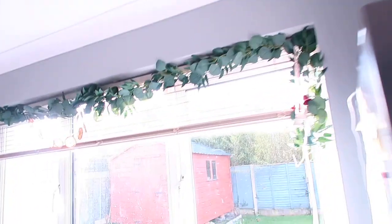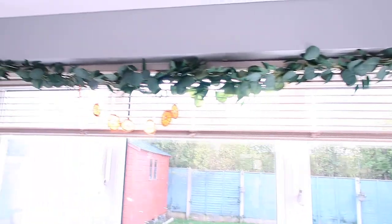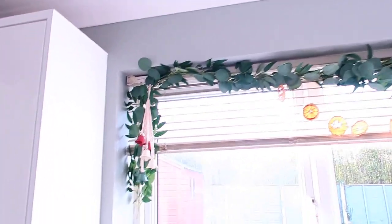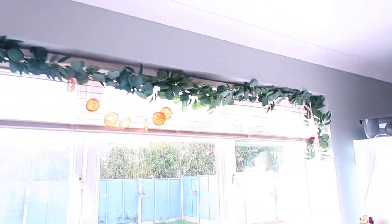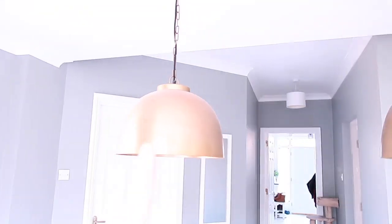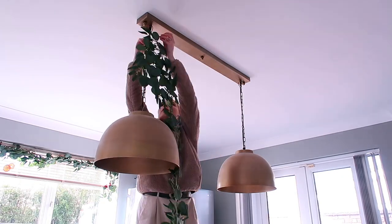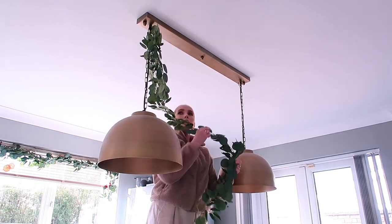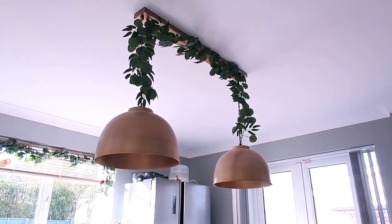Okay guys, so I have popped up my little bells, kind of hard to see at the moment. Put them up, really cute and pretty. Now I'm just gonna add some fairy lights onto these, and then I have two more of the eucalyptus garlands, so I'm gonna pop them on this. Okay, so that is up.